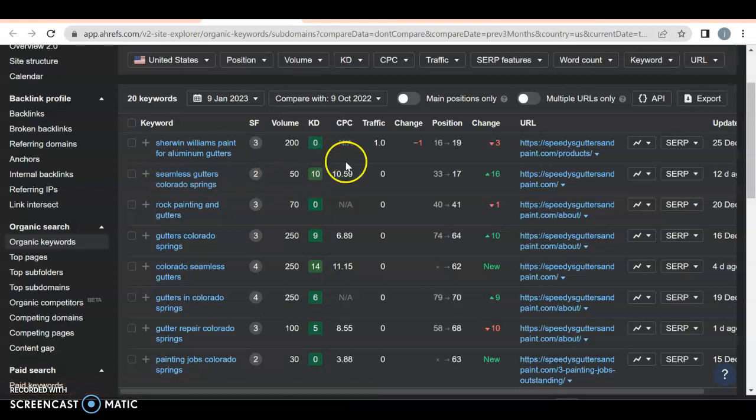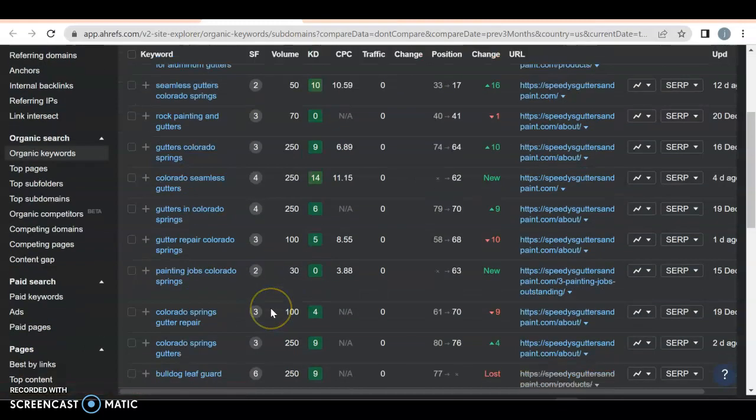Now you've got 50 people a month searching for it. You're not getting anywhere with it because you are on page two, which is better than 33. You definitely want everything you're offering to be very much about location and the service. Like gutters, Colorado Springs is an excellent keyword because 250 people searched for it. You're not getting any traffic because you're on page number 7. So position is always the best thing you want to look for.